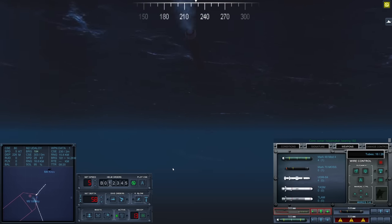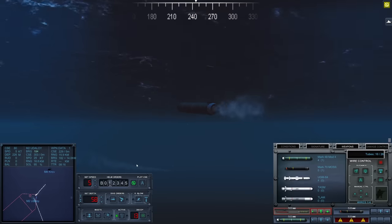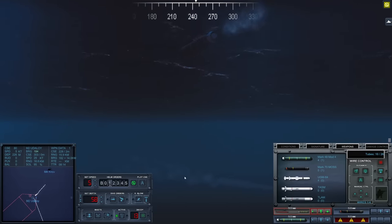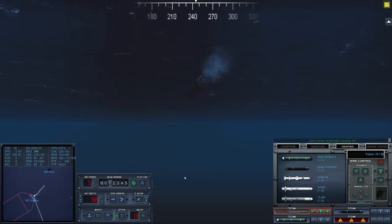Yeah, we're gonna manually tell this torpedo what the plan is. See, he's shooting in the direction of my torpedo. That's a snapshot. Nice noisemaker, but I don't care about these things. I'm gonna sink another Udaloy. Buffalo will need repairs, but she's tough.